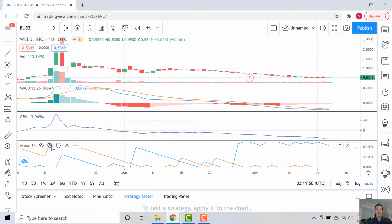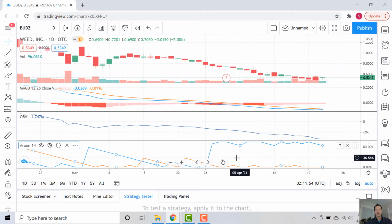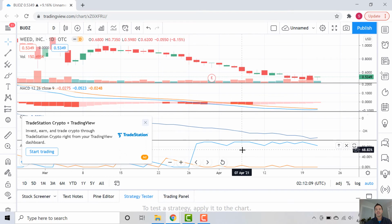The Aroon, let me just show you which one is which. The Aroon up is orange, the down is blue. You could have guessed that. The down is definitely more powerful than the up. You can see that they crossed towards the end of March, and typically you're not going to see this in the Aroon, where they're almost opposites of each other here.